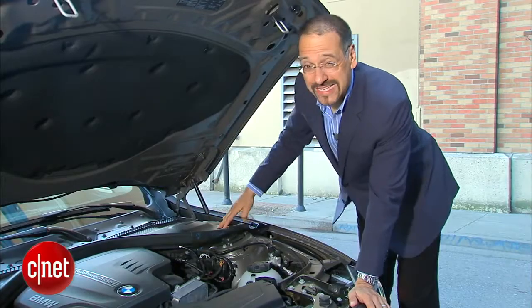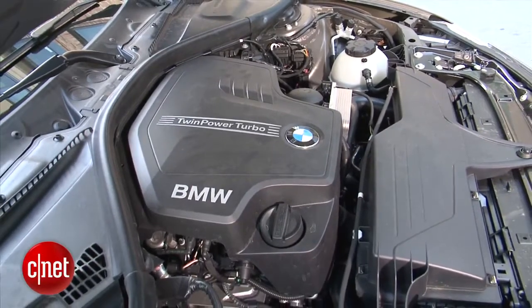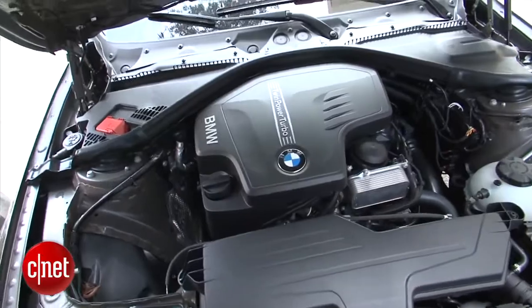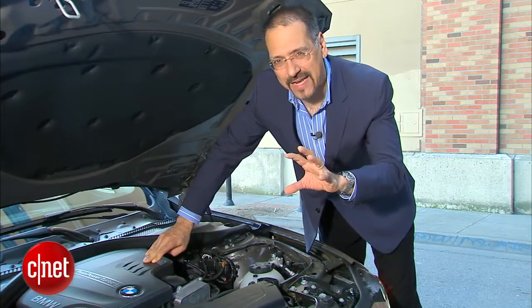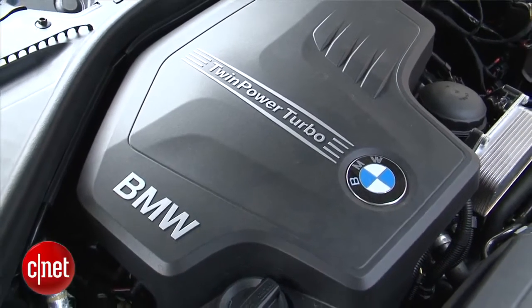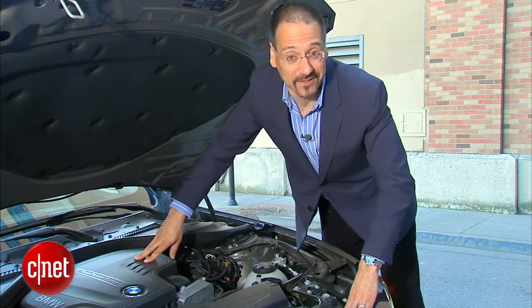Okay, here's where things get really interesting on this car. We're back to a 4-cylinder on the 3 Series. This is a 2-liter turbo. Twin power turbo means a single turbocharger that's a twin scroll, so it can work optimized at different bands of the RPM range. Direct injection, that's all the rage as well. This is the combination of tech that is making the gas engine a rock star again.